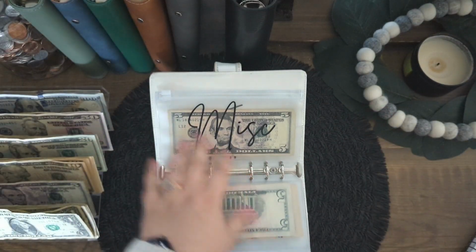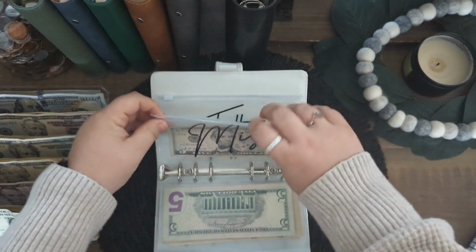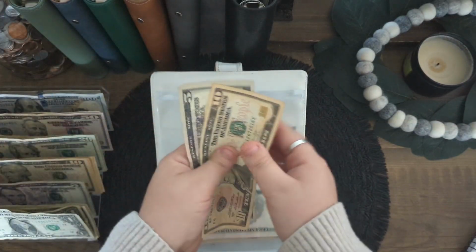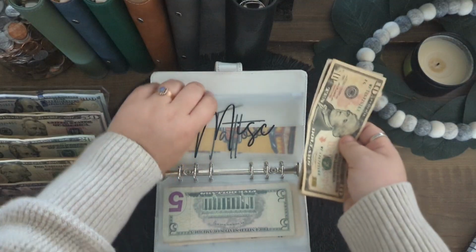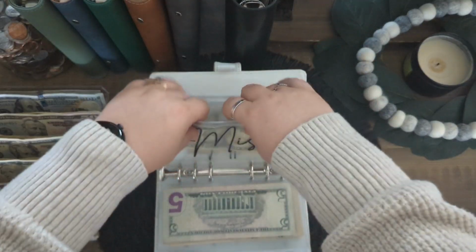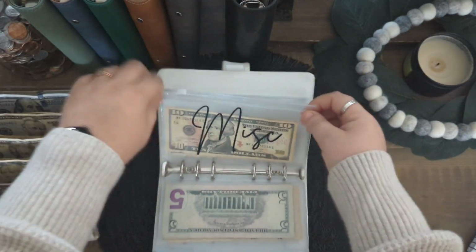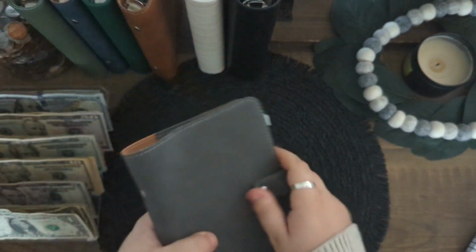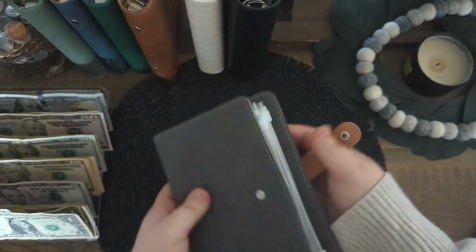And then miscellaneous will be getting $10. So it has 10, 15. All right, so that's going to be all for my sinking funds for this week. Moving on to my holiday binder, we're going to do a few things in here.